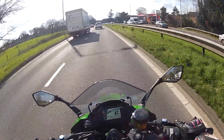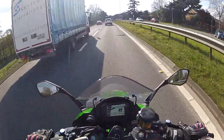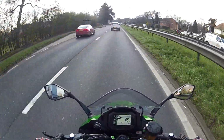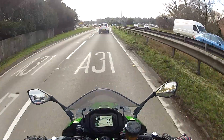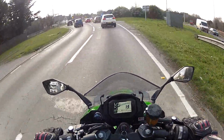So yeah, cost-wise on this, obviously the base model comes in at £10,999 here in the UK, and I think that's really good value. I mean, okay, it's not cheap, but when you think we live in a world of £15,000, £16,000 plus motorbikes these days, this is a lot of bike. You could probably get one of these on a Kawasaki PCP for about £150 a month, which is really good value.